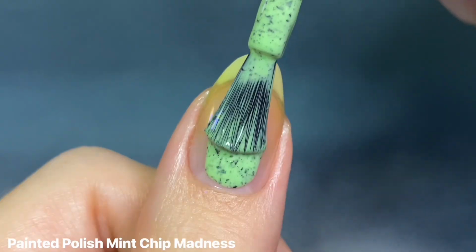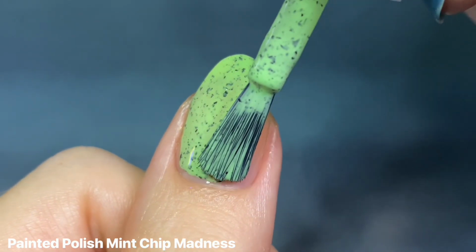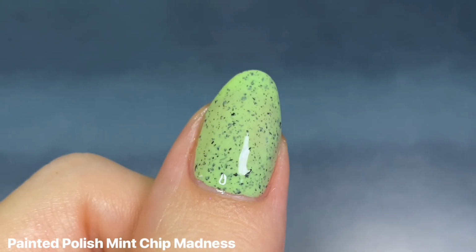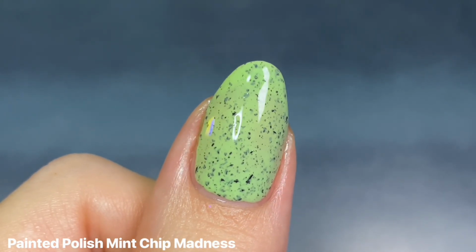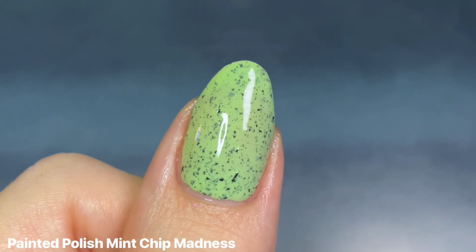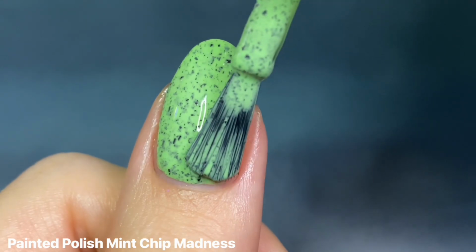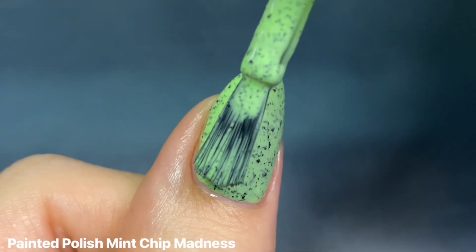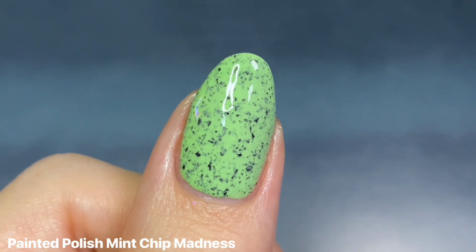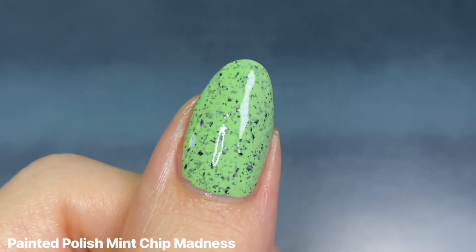So I know mint chocolate chip is not for everybody, and neither are black flakies, but I had to include this one. This is Painted Polish's Mint Chip Madness, and this was a part of this massive rainbow release a few months ago that featured all black matte flakies in different colored bases, which I know is just so divisive. But this one easily takes the crown for me because it's literally mint chocolate chip on your nails. It's just so satisfying. I'm not even a huge fan of mint chip ice cream, but I actually am a sucker for those York peppermint patties. But I still love the bright minty green base in this one so much.